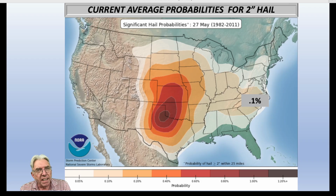And again, I think it makes you understand the probabilities or take them more seriously if you compare it to the long-term average probability for a given location for a certain time of the year.